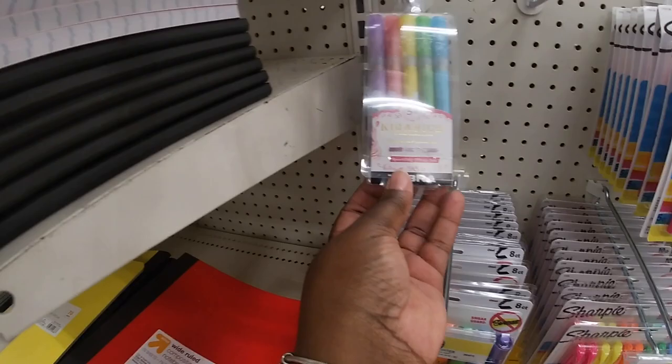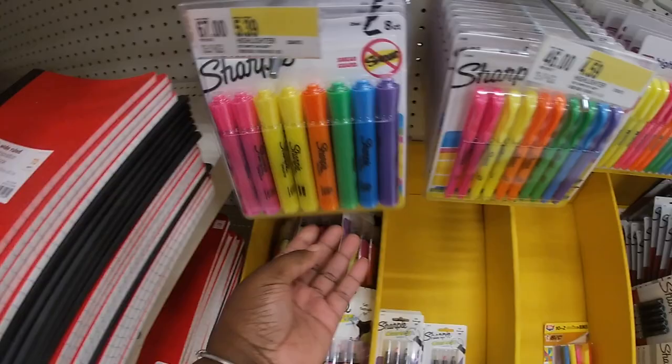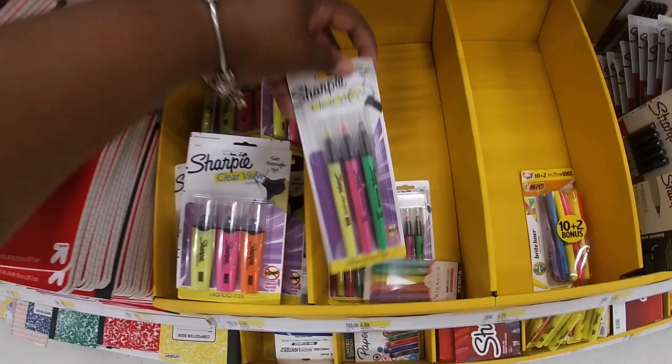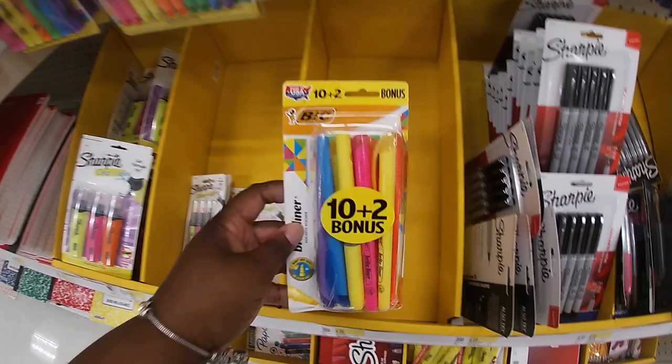The Sharpies, I don't see the price. These are $5.39 for these. $4.59. $3.99. More Sharpies. More Sharpies here. These are $4.89. Clear view. Another clear view, $4.89 for three. These are $4.99. You get 10 plus 2, so 12.